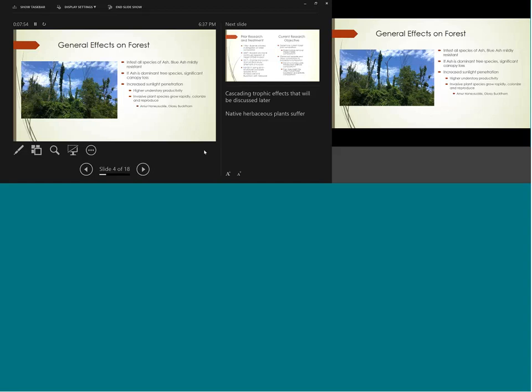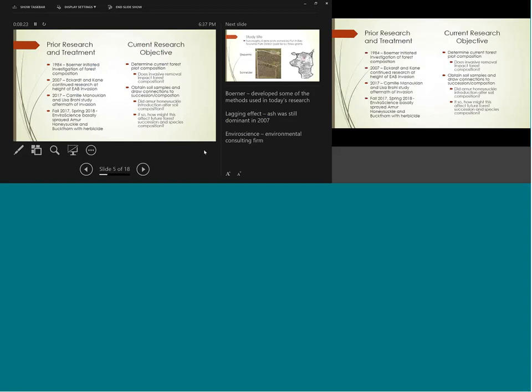And this leads to higher understory productivity because there's more photosynthetic activity going on, more sunlight coming through the canopy. They grow rapidly, colonize, and reproduce. They definitely take advantage of what they have, and they're very, very efficient at using nutrients in the soil and taking it before other plants can get to it. Amur honeysuckle and the buckthorn are the two focal species, but I'm mostly looking at Amur honeysuckle.